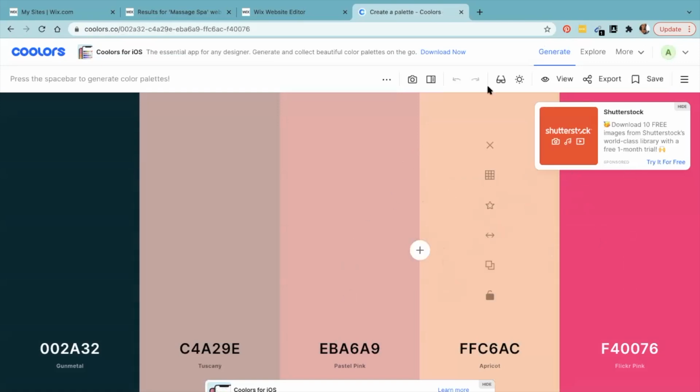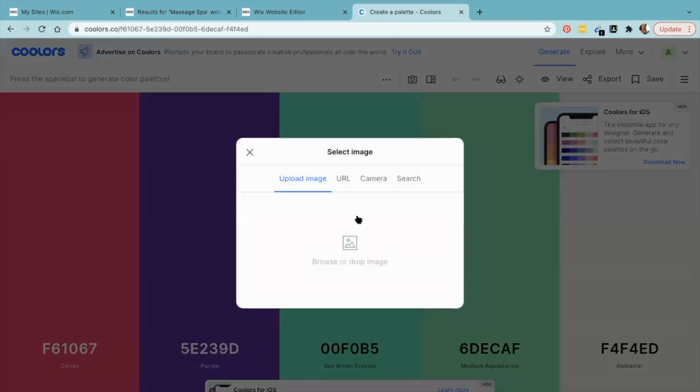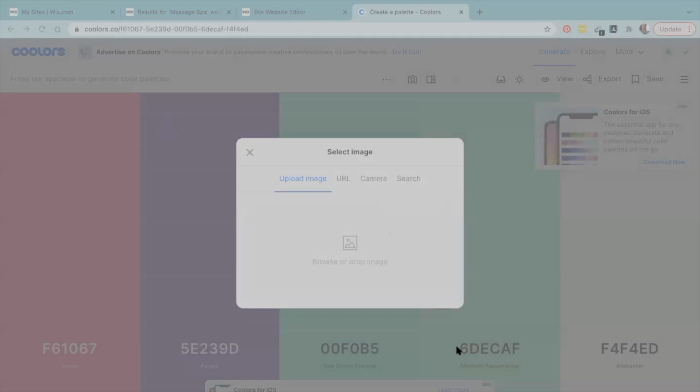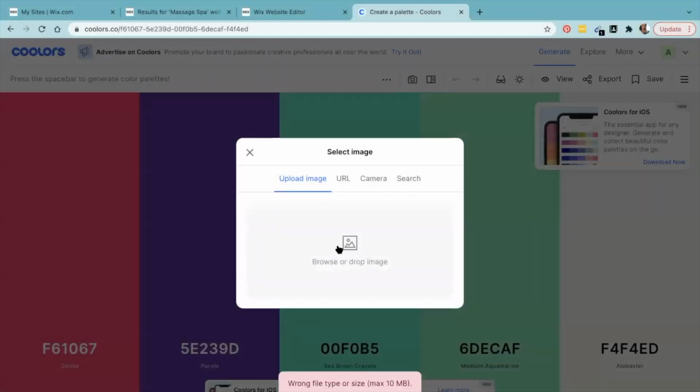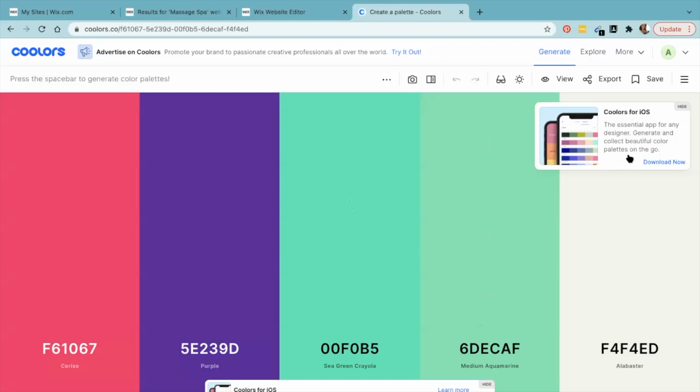Let's say I went to generate, and you can even upload a photo and choose a photo to get a color scheme from. Like, if I chose that photo we got from Pexels, I could choose any of these colors, but I'm not going to do that. I want to explore some different color palettes.